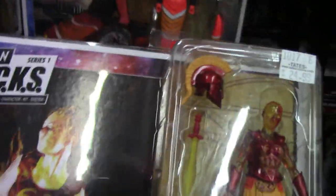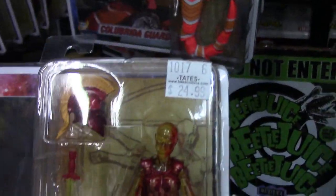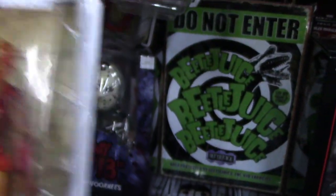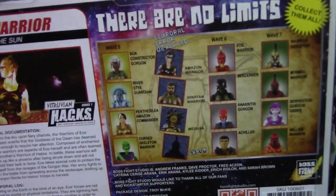These are 3 3/4 inch figures based around mythology, like gods and Hercules and that sort of mentality. This one is the Eos Warrior. It's this translucent red material. They're on cards so you can slide them out of the case. These are their own property. It doesn't go for any company.